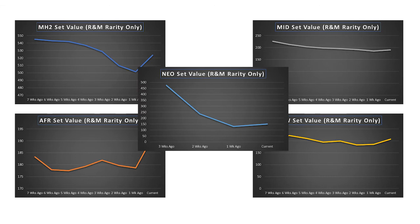Kamigawa Neon Dynasty is behaving as expected for a new set release. What I found interesting here was that the base printing total for the cards of this set appears to be lower than the previous few standard sets. This could mean that more of the value has been shifted over to the alternate versions of the cards for this set. I'll be watching to see if this is unique to this set or if it will be the trend going forward.